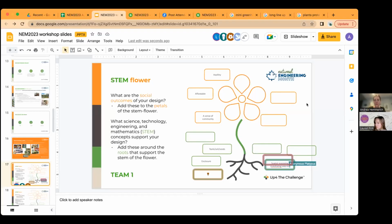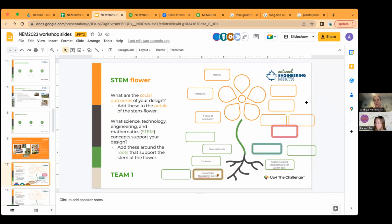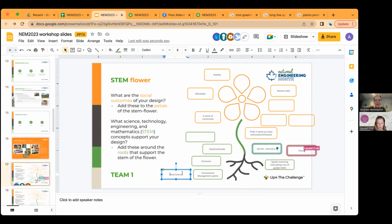All right. We've got lots of answers going here. So some of the benefits, the social outcomes of our design: healthy food, healthy people. It's affordable. It creates a sense of community. Pride, yes, pride in what you have achieved. Teaches skills, great. Some of the STEM concepts that we've got: tools, soil, seeds to actually do the planting, the enclosure, environment and management systems, food science, soil, pH, chemistry. It's also thinking biology. I'm going to add to food science, nutrition.